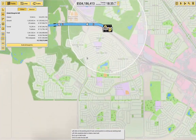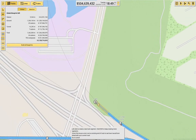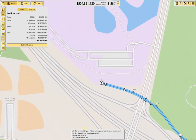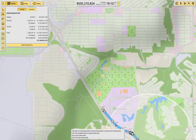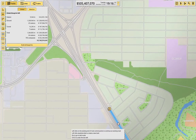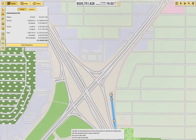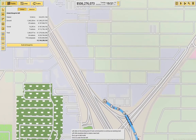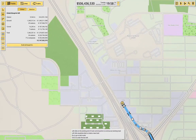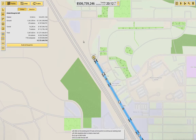There's that. Now we've got our guy coming up this way. Okay, and we can come up this way. Yeah. Okay. Like this. Right. Yeah, we need to get all the way up here. All the way. Yeah. Okay.